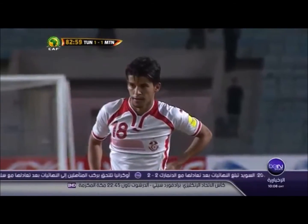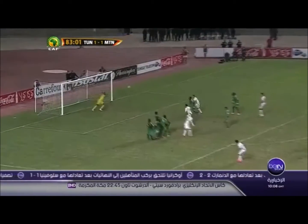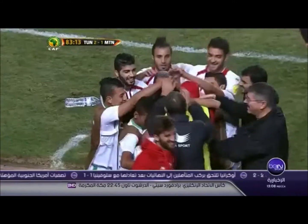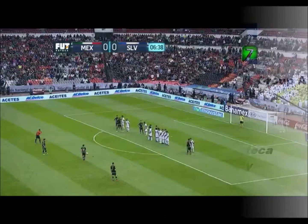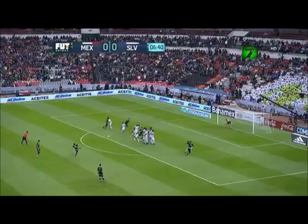On my last World Cup video, we had a short sample of the second round in Africa, including this great free kick from Baguir of Tunisia. This time we're on to the fourth round already of North American qualifying, starting in Group A, where Mexico took on El Salvador at the Estadio Azteca in Mexico City.